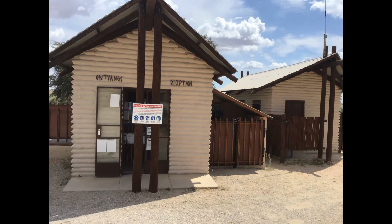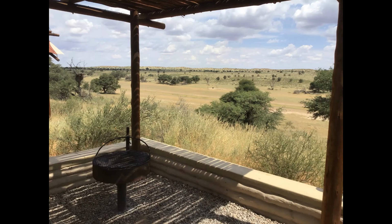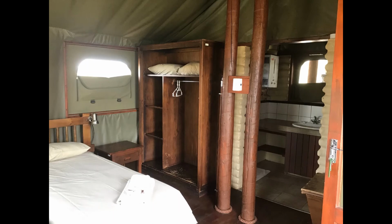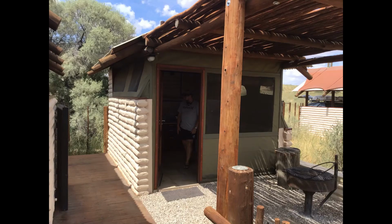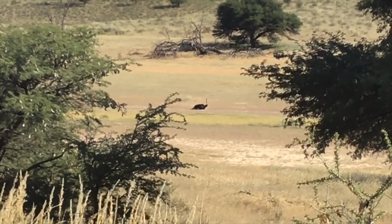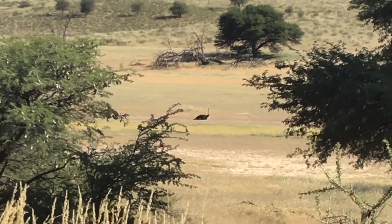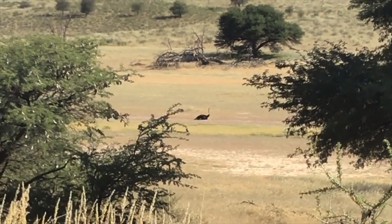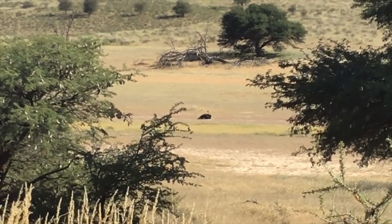So we arrived in the middle of the afternoon at the Kgalagadi tented camp. And what a spectacular place this is. The tents are really, really well furnished. The layout is absolutely fantastic. And what a spectacular view over the waterhole, which is quite a distance away from the tents. But using the maximum capability of the Olympus lens, we could still take some nice shots.